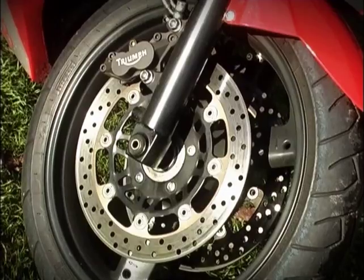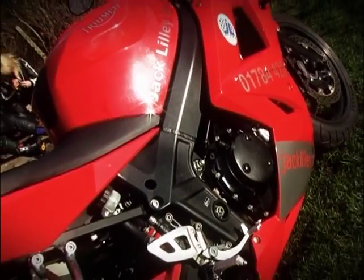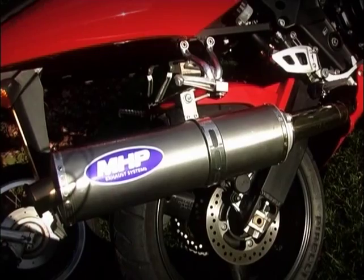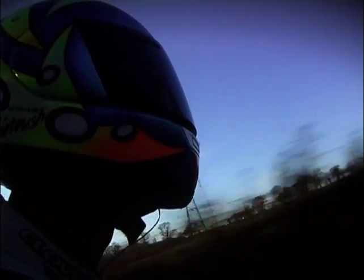The brakes are stunning, the handling is great, but the real thing that sets this bike aside from any previous Triumph sports bike is this engine. Four-cylinder, 600cc, and it goes like absolute stink because this is a proper 600 Super Sport sports bike.